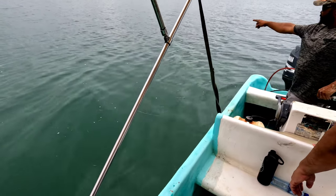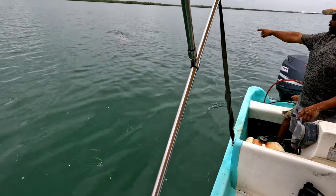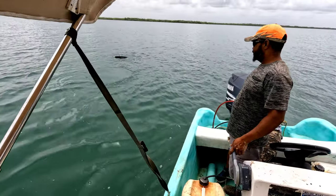Coming up again right here. See it right there coming up. Oh, yep, there he is coming to the surface. Right there. He's going to roll where you should see the tail. Oh, there, see? Now she's going to roll. Wow. Oh, that's a great view.